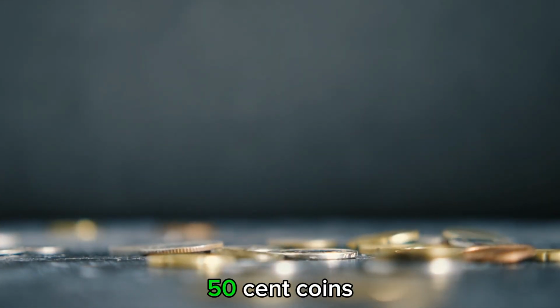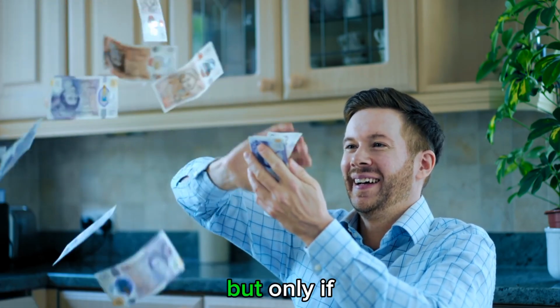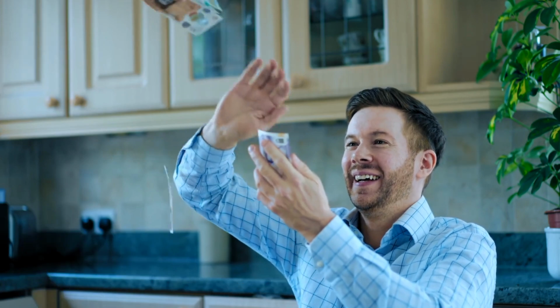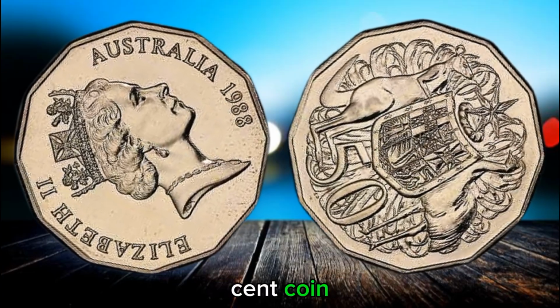These ordinary-looking 50-cent coins could be worth hundreds, even thousands of dollars. But only if you know what to look for. First up, the 1988 Coat of Arms error proof 50-cent coin.